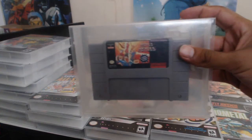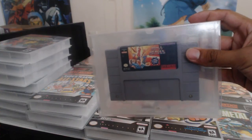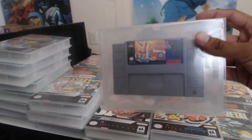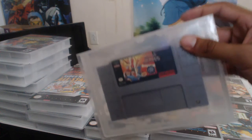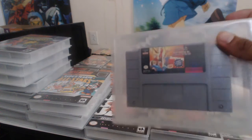World Heroes. This game is a good game. It's not the best fighting game. It's just good, especially the death matches. This game, I don't know, I think it was a gift as well. I can't really remember if I paid $5 for this.